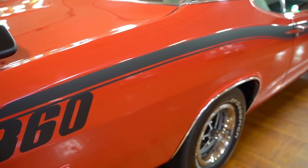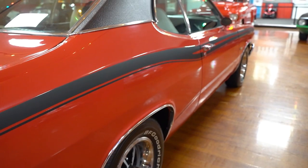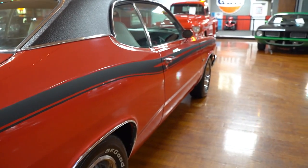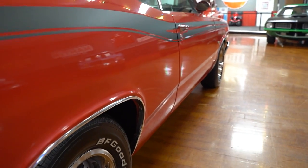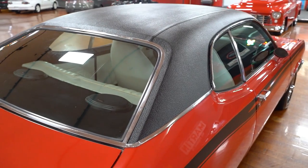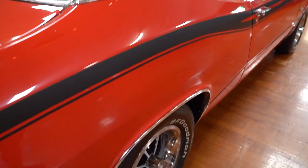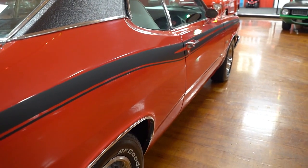Again, body lines down the passenger side are about as good as the driver's side. It's a fairly straight car. Your stripes line up well on the rear quarter, the door, and then the front fender. You can see the door gaps. The bottom of the door is not sticking out away from the rear quarter or out past the rocker.